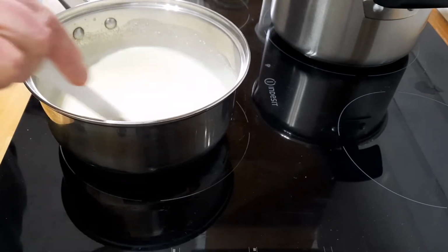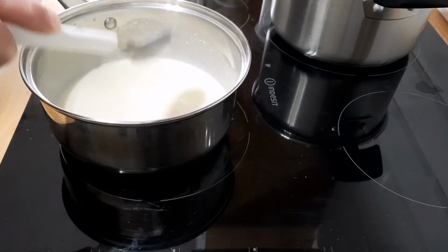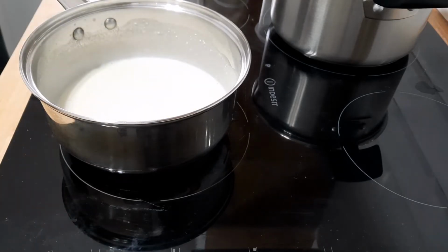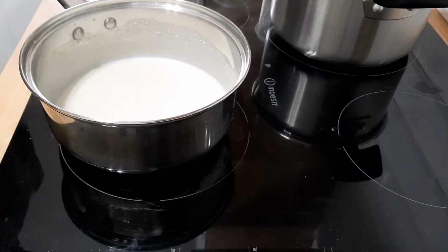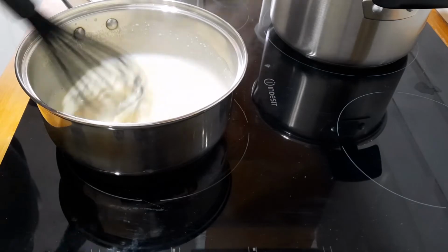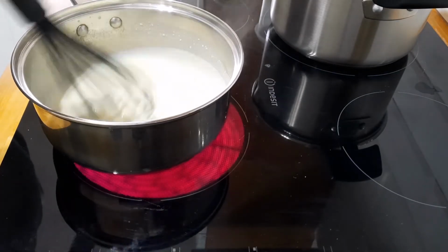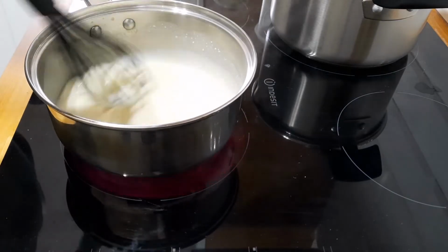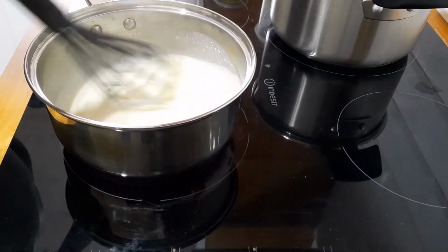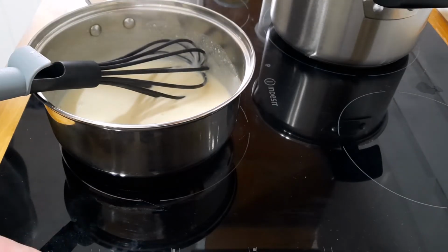So I think now I'll transition across to a whisk just to make sure I get the last of these little lumps out. There's not a great deal in there. But as it starts to get towards that boiling point, the lumps should pretty much disappear on their own anyway.